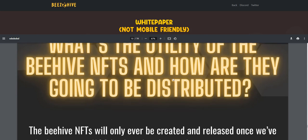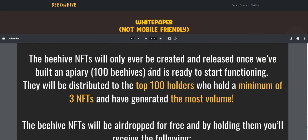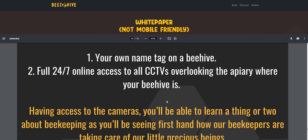Then we'll talk a little bit about the utility. The Beez Hive NFTs will only ever be created and released once. "We've built an apiary, which is 100 beehives. 100 beehives equals 1 apiary, and it's ready to start functioning. They will be distributed to the top 100 holders who hold a minimum of 3 NFTs and have generated the most volume." So you can get in and ask about that.